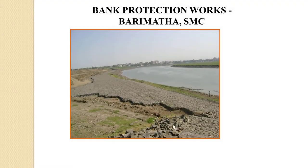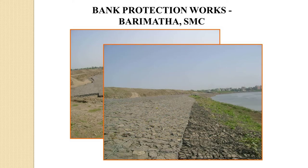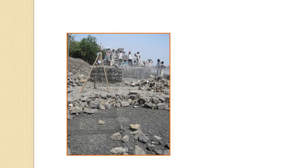This is all visual. Here you can see, below the water level, the high water level, we have used the polymer gabion. Above that, we have used the steel gabion. And this was a very peculiar case. This you can clearly see. Polymer, steel gabion. It's a very peculiar case.